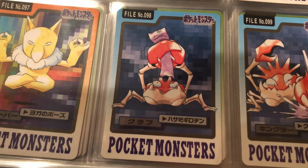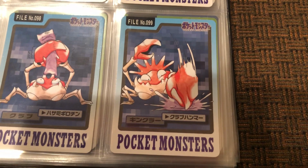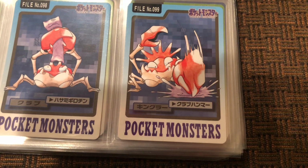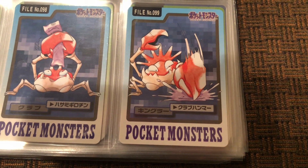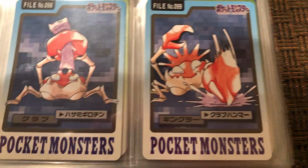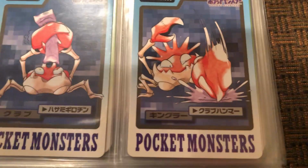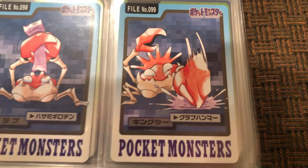A Krabby going to town on this Ditto. Oh my god. Wow. This Ditto is... I mean, I thought it had it bad with the Krabby, but... Boy, this kid... When the Krabby evolved into a Kingler, this Ditto was really done for.